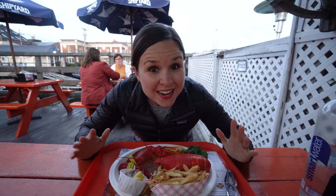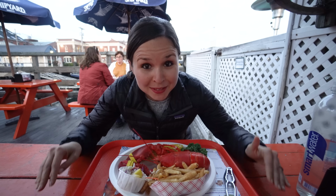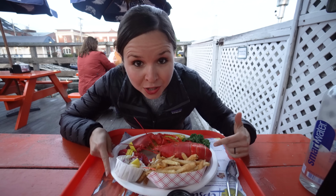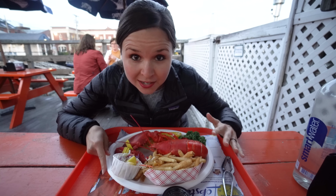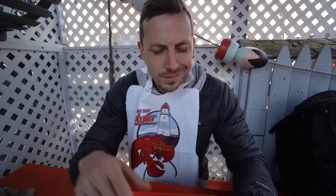So we have both never had lobster before, so I cannot think of a better place to have it for the first time than here in Maine. And one thing you'll notice about this lobster is that when you catch the lobster from the ocean, it's kind of a brown color. It doesn't turn that iconic red color that you think of until it's actually cooked. So we watched a YouTube video on how to eat this yesterday. So we're basically experts, but if we do it wrong, don't judge us.